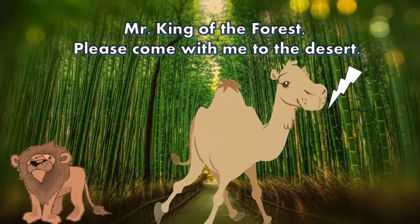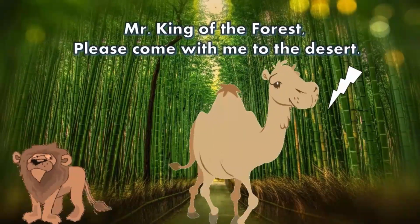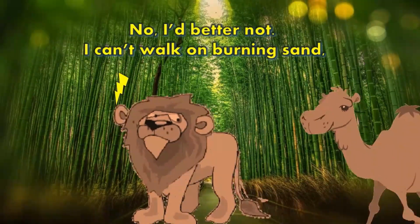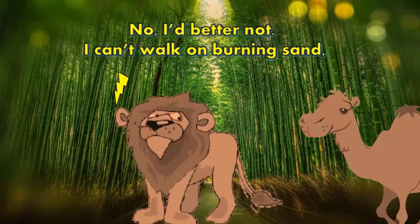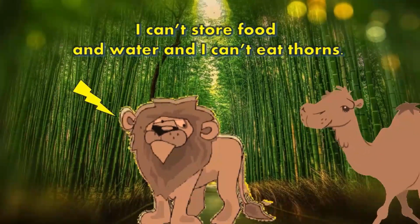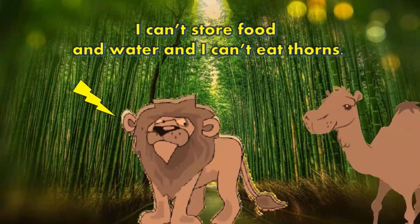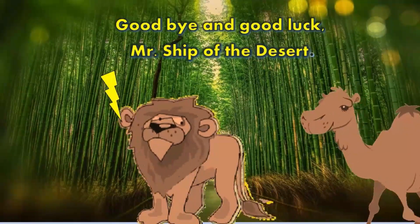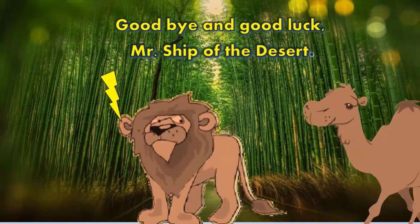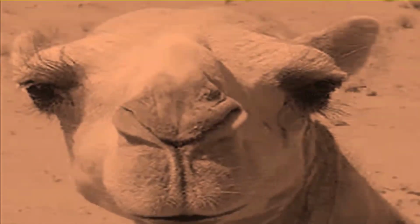Mr. King of the Forest, please come with me to the desert. Then you'll know. No. I would better not. I cannot walk on burning sand. I can't store food and water, and I can't eat thorns. That's nice meeting you. Goodbye and good luck, Mr. Sheep of the Desert. Bye-bye. See you, Mr. King of the Forest.